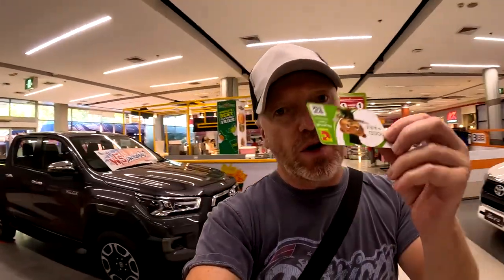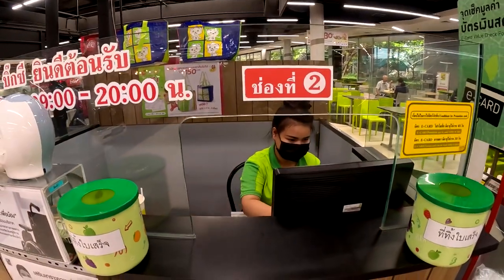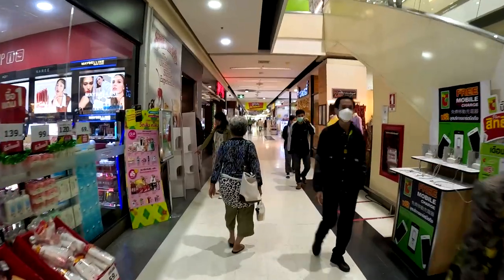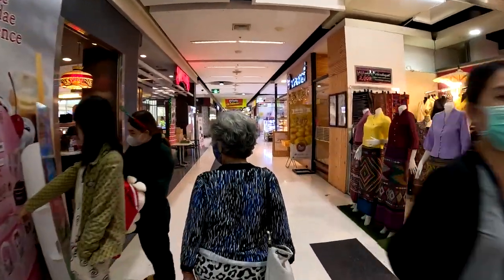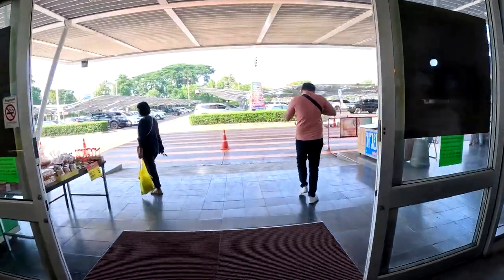So I just stopped off in Big C in May here for a pit stop, to get some breakfast. I got a nice pad thai wrapped in an omelette, and you have to use the card here. When you finish, you bring your card back, look, and she gives you your change if you've got any left on there. I like the Big C canteen for some reason. They do good prices, good food, good omelette, good pad thai. So yeah, go down there, get a bit of grub now and then.